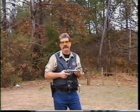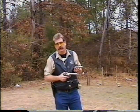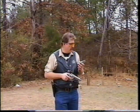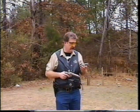Now, oddly enough, the longer barrels may or may not be much more accurate than the shorter barrels. They're just easier to hold and easier to shoot because you have quite a bit more weight and a longer sight radius. From a machine rest, some of these short guns can really surprise you on what they will do. But this is a trade-off.